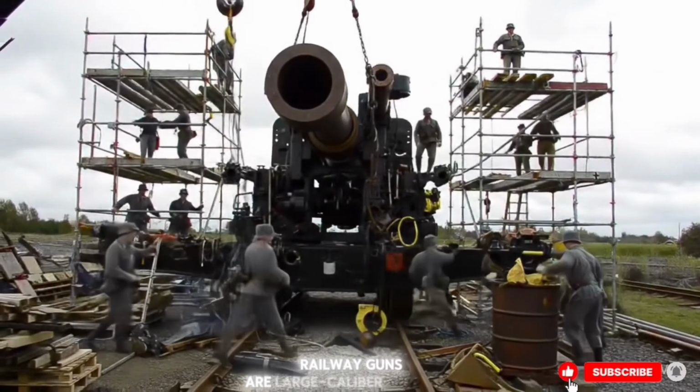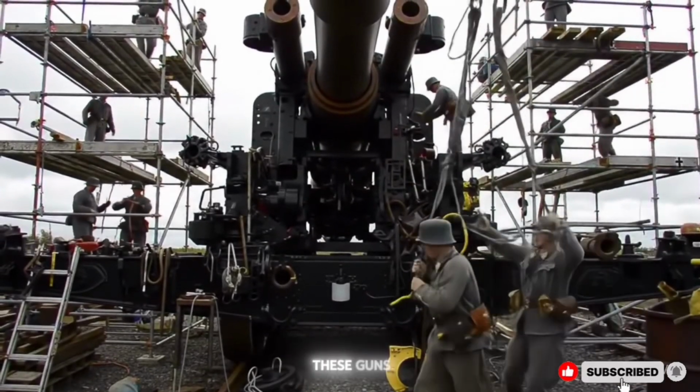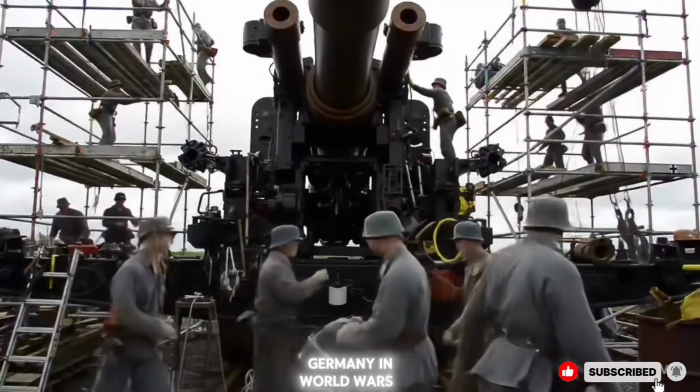Railway guns are large-caliber artillery pieces that are mounted and fired from specially designed locomotives. These guns have been used by many countries, but the most famous are the Krupp guns used by Germany in World Wars I and II.